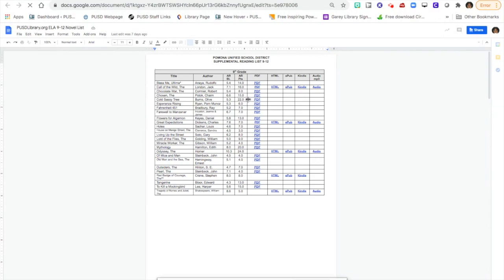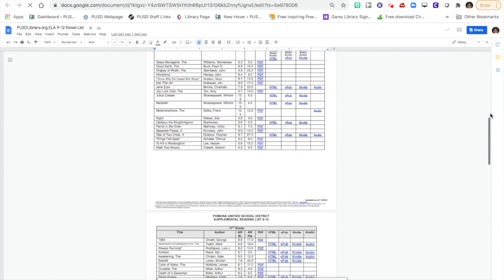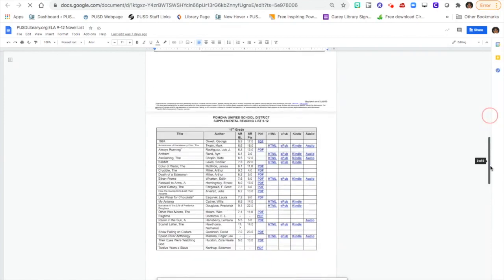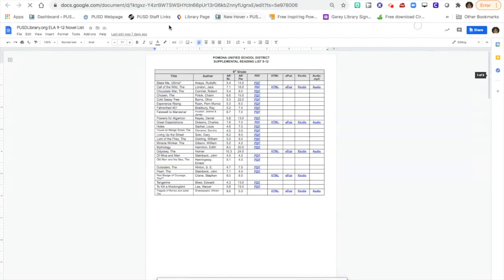And then you can get smaller versions. These are the PDF versions of the books that you can share. 2.4 to 3.4. And then some of these books are even on the lower side too. So 9th to 12th grade, you can see reading levels that are on here, PDF, HTML. So these are specifically the board approved books that go along with each grade level. So that's one quick little resource for you.